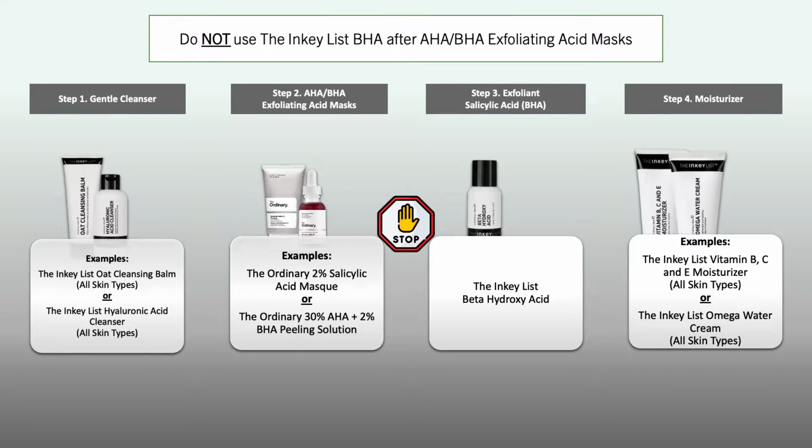For example, the ordinary peeling solution is a very strong exfoliating acid mask, so please do not use the exfoliating acid mask and the Inkey beta hydroxy acid serum in the same routine. Keep them separate. If you're planning on using an exfoliating acid mask, leave out the Inkey beta hydroxy acid serum.